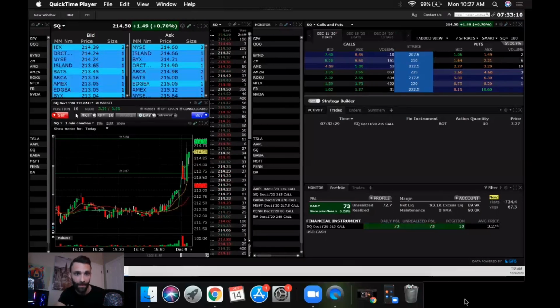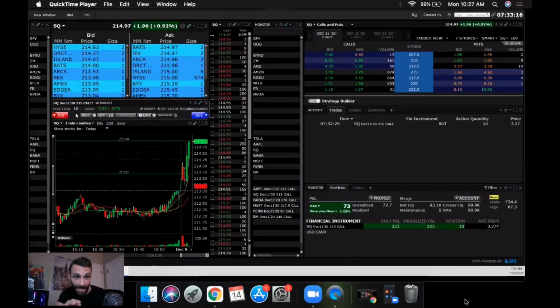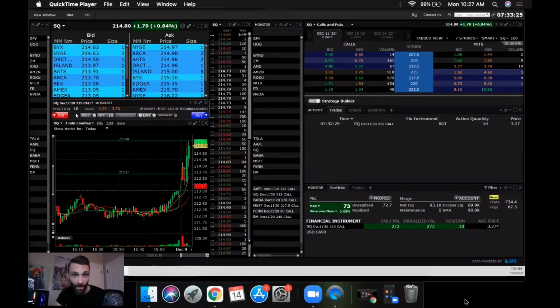Took a little bit of a dip, but still above VWAP. Got bought up nicely off VWAP. Some size at 215. Saw it flash on the offer. So if it gets through 215, knowing that there was size on the offer and it's the all-time high, I feel very good about there being a nice move.